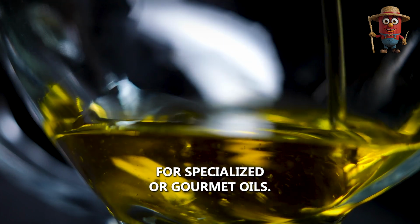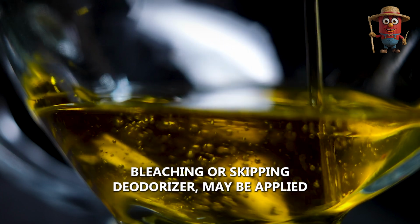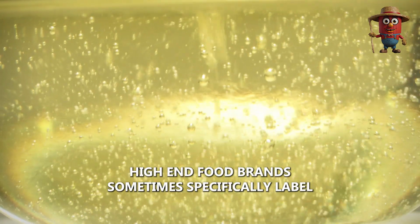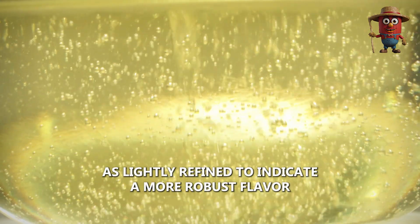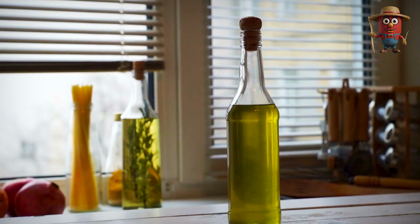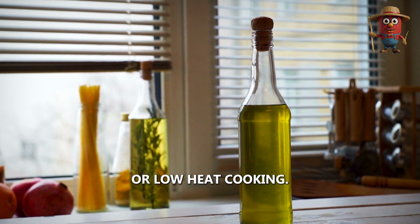For specialized or gourmet oils, minimal refining, like partial bleaching or skipping deodorization, may be applied to preserve distinct sunflower flavor and nutrients. High-end food brands sometimes specifically label their sunflower oil as lightly refined to indicate a more robust flavor and potentially higher nutrient retention. Chefs might prefer these oils for dressings or low-heat cooking.